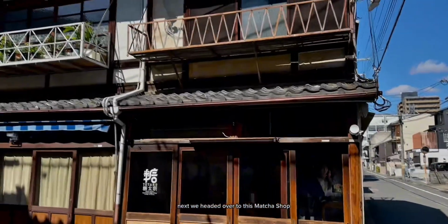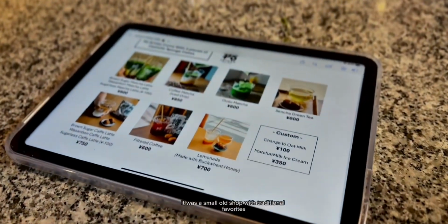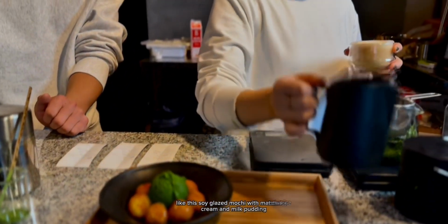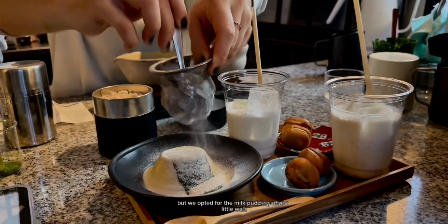Next, we headed over to this matcha shop again. And again, this was a must visit. It was a small old shop with traditional favorites like this soy glazed mochi with matcha ice cream and milk pudding. The mochi with ice cream was the most popular item on the menu, but we opted for the milk pudding.